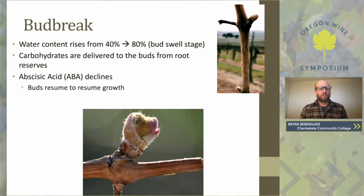So basically at bud break, the plant starts to rehydrate. The water content rises from 40 to 80 degrees at the bud swell stage. And that is another reason why it is susceptible to frost. Right? Carbohydrates are delivered to the buds from the root reserves, but also a lot of carbohydrate is coming here at the beginning from our first row cane, or what we bent down this year, or from your cordon arm. Right? This is also triggered by the decline of production of acetic acid, or also known as ABA.